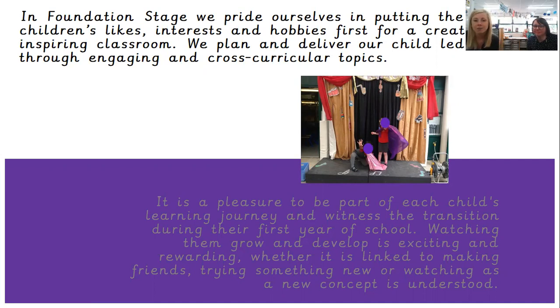But we're really looking forward to having your children join us for their first year in school and to work with you to help them progress and watch them grow and develop. And the foundation stage year is such an important part because it's the first year of your child's schooling and it's so lovely to see your child develop over the year. So we can't wait to meet them.